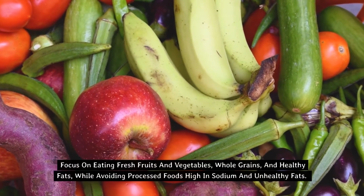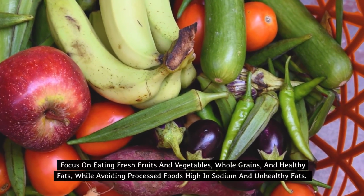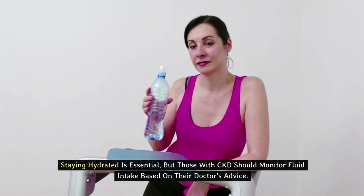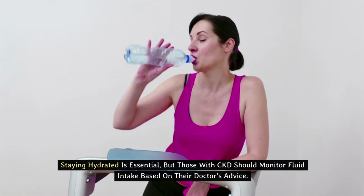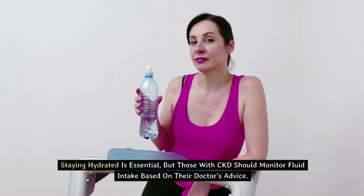Focus on eating fresh fruits and vegetables, whole grains, and healthy fats, while avoiding processed foods high in sodium and unhealthy fats. Staying hydrated is essential, but those with CKD should monitor fluid intake based on their doctor's advice.